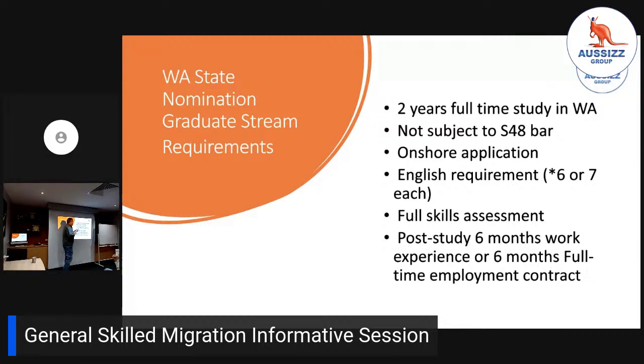So English requirement is a must. So 6 or 7 each. So 6 for occupations which are trade occupations basically. So if you're a chef, 6 each is enough to become eligible, although you do not get 10 points, which you get for 7 each. But if you are nominating an occupation other than the trade occupations, you have to have a minimum of 7 each for all of the occupations on the WA list.